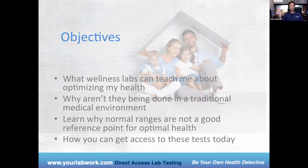So the objectives for today, and I really appreciate everyone joining us, is we're going to really talk about what wellness labs can teach us about optimizing our health. We're also going to talk about, why aren't they being done in a traditional medical environment? And then also we want to learn, and this is super important, why normal ranges, or the so-called reference range, really is not what we should be looking at for optimal health. We want to be looking at optimal ranges.